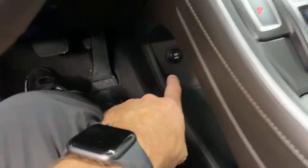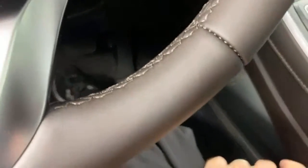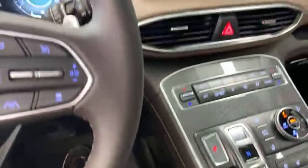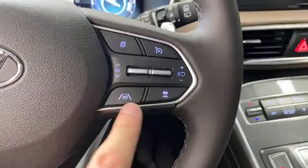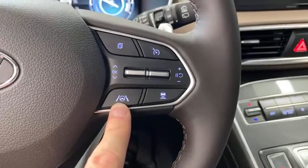So a lot of space down there, 12-volt port. I think there's a USB port on the other side. I just can't see it quite right now. Coming through some safety equipment, you're getting a fully loaded vehicle here. So smart cruise control with the lane follow assist, which is more than just the lane keeping assist.